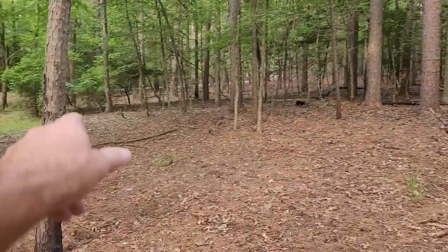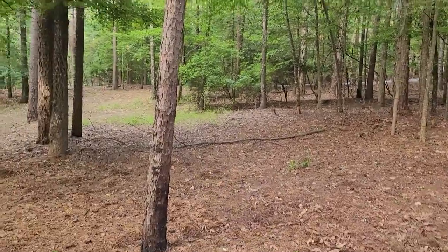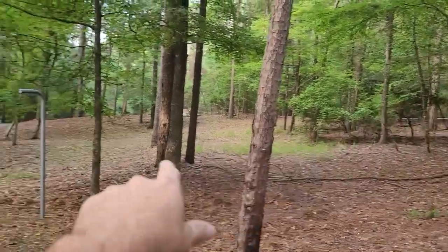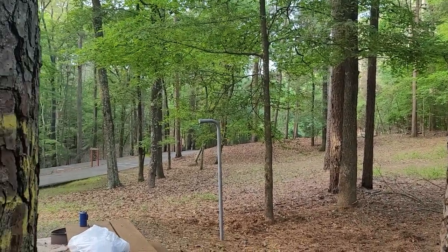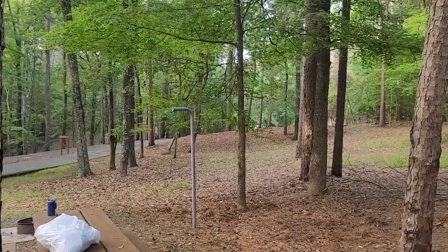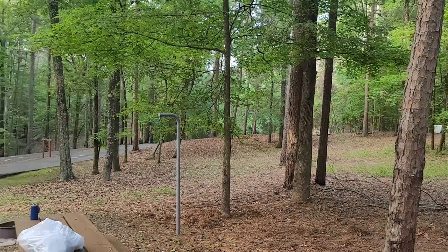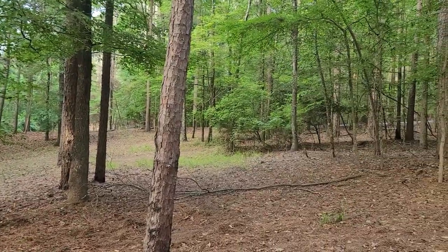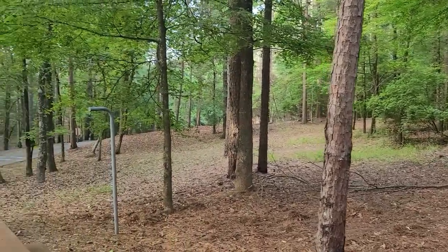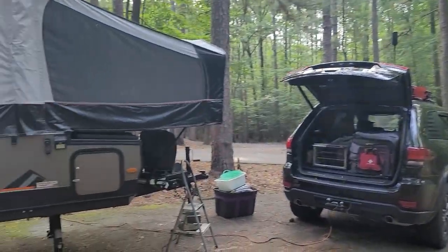So Remington played fetch in this area here. And there is a walking trail that goes through here. And you can see there's a car coming up right now. But I like the fact that this one has such a big area to walk Remington and nobody on this side of you. So, pretty good time.